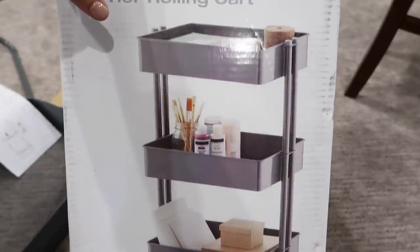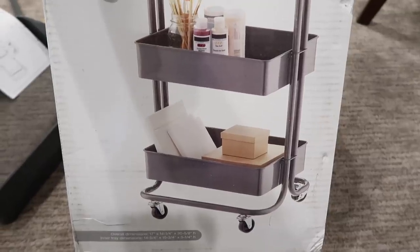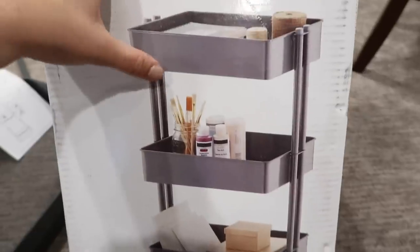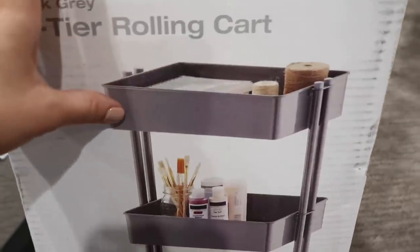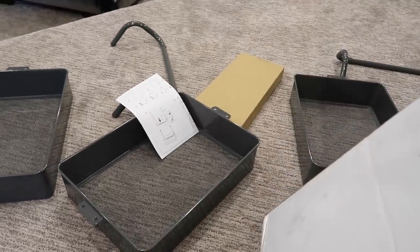This is what it looks like. So it's just really functional. It does have wheels on the bottom, so you can roll it to different places, but then it has these three different sections, and they do have like a tall lip so that you can fit things inside, as you can see. So anyway, let's go ahead and get to building this thing.